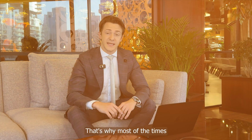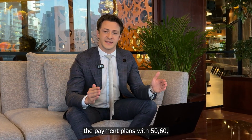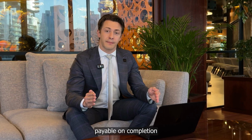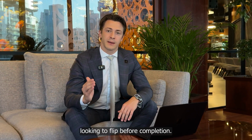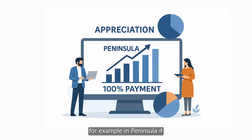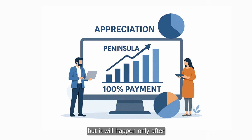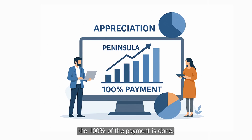That's why most of the times the payment plans with 50, 60, 70 or 80% payable on completion are not for the customers looking to flip before completion. The appreciation, for example, in Peninsula 4 will definitely happen, but it will happen only after the 100% of the payment is done. Full stop.